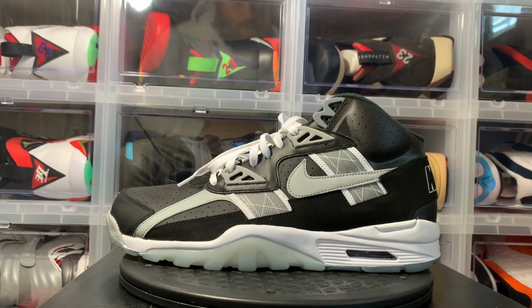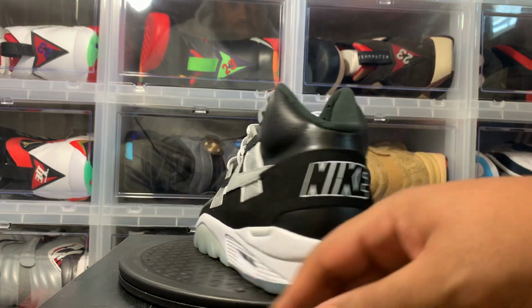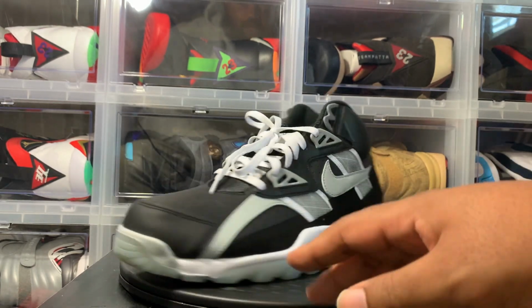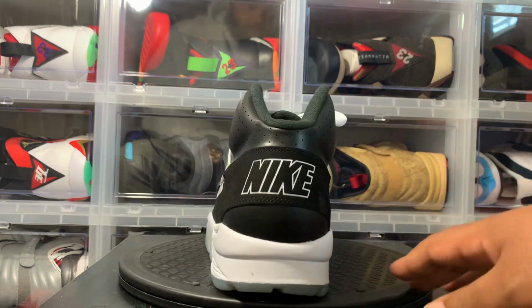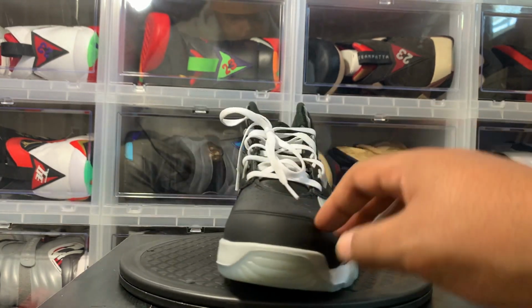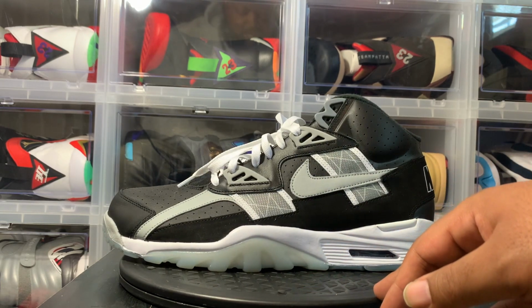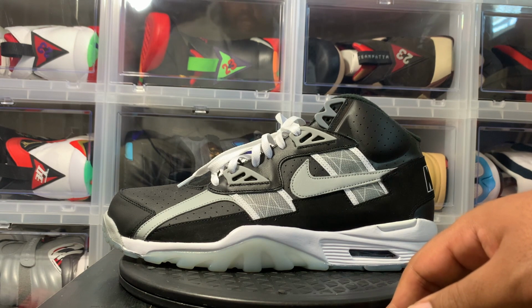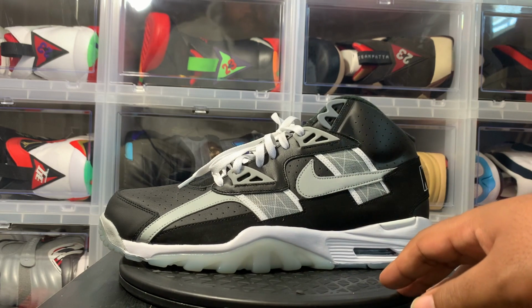At number 8, we have the Nike Air Trainer SC in the Raiders colorway, shoe that I absolutely had to have. Once I saw the pictures and that these were dropping, I was all in on it. Shout out to DTLR for hooking your boy up with these. Greatly appreciate y'all. Like I said, fire shoe, man. Trainers had a great year in 2022, man. Shout out to the trainer. I bought so many trainers, it was ridiculous. But yeah, man. Raiders, Bo Jackson's on deck.